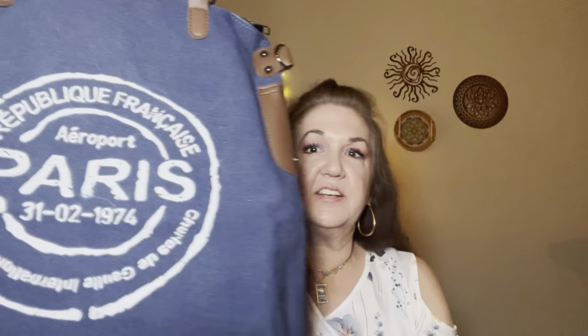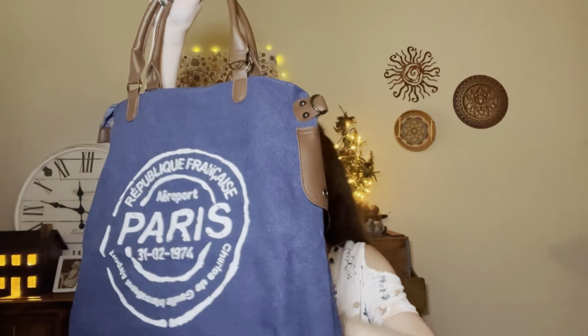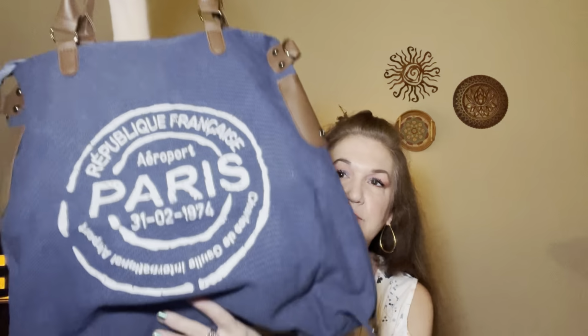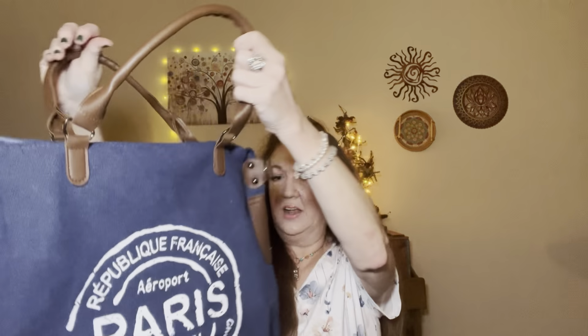Okay. We are going to get on the last thing in this haul, and this is something I have been so excited for. I have been watching this forever, and it is huge. Let me back up. This is way bigger than I thought it was going to be. And it feels like denim, and it looks like denim. Look at this big old tote bag.